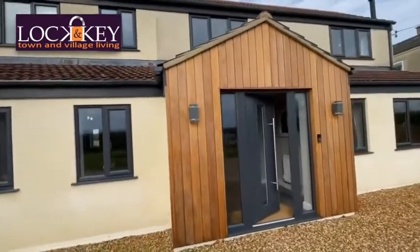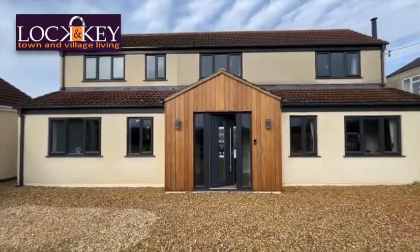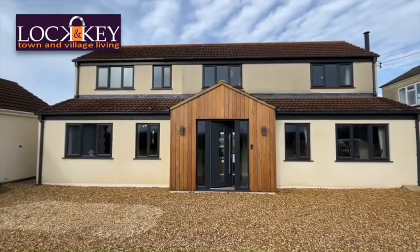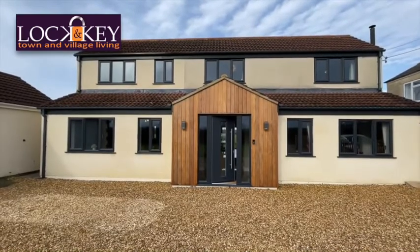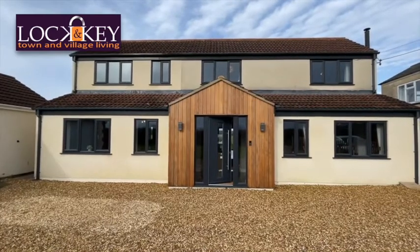And as I said guys, there's your imposing front here. Really nice. So what I reckon we should do is go inside and let's have a look and show you what this property offers. But we're working with about 2,400 square feet, roughly, just under, of internal space.